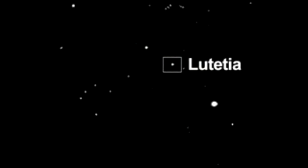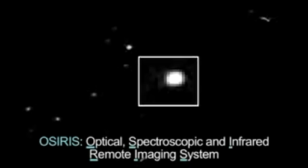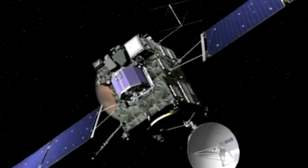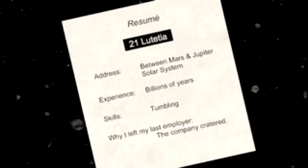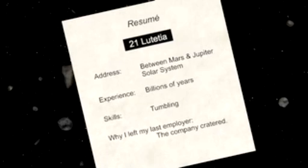Rosetta had its first look at Lutetia in January of 2007. The OSIRIS camera imaged the asteroid passing through its field of view during the spacecraft's approach to Mars for a gravity assist. Rosetta's instruments will collect enough information to create a resume of the asteroid's past, where it was born, how it got started on its asteroid career, and if there were any mid-course corrections.